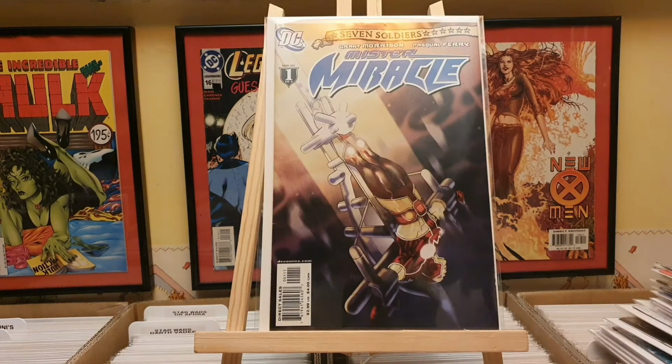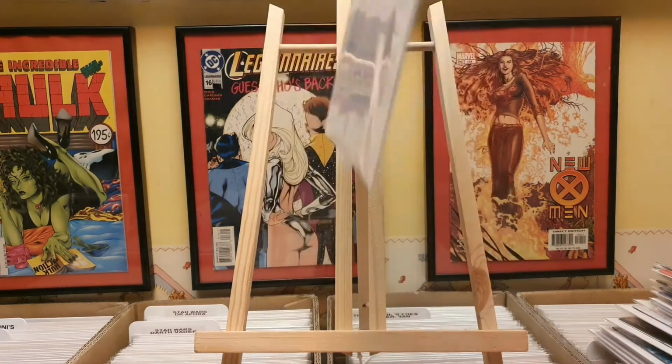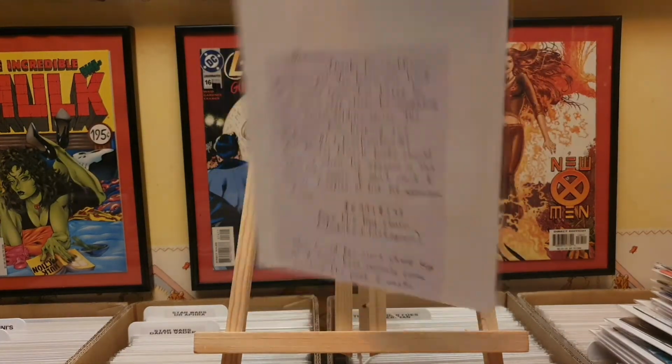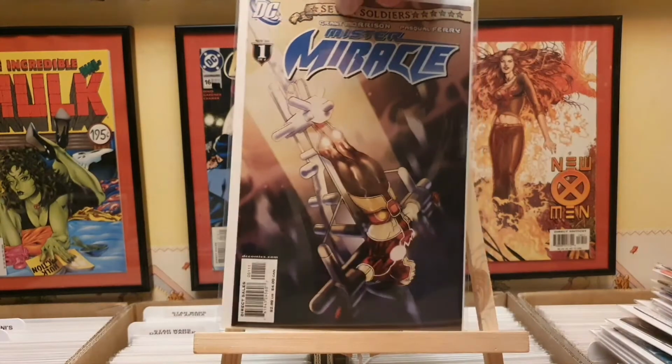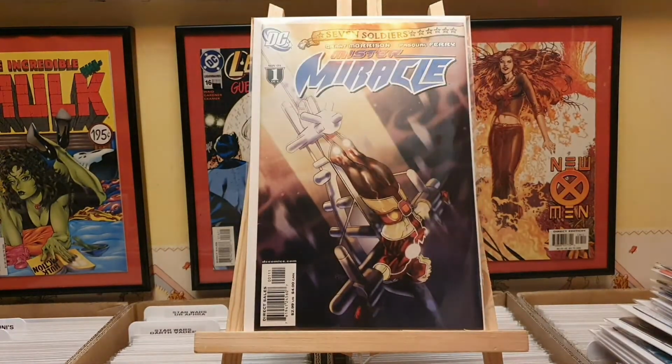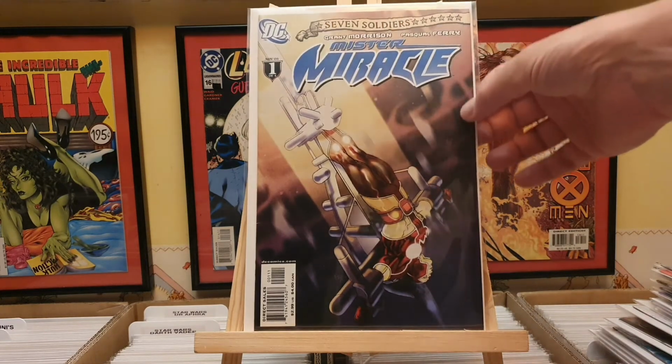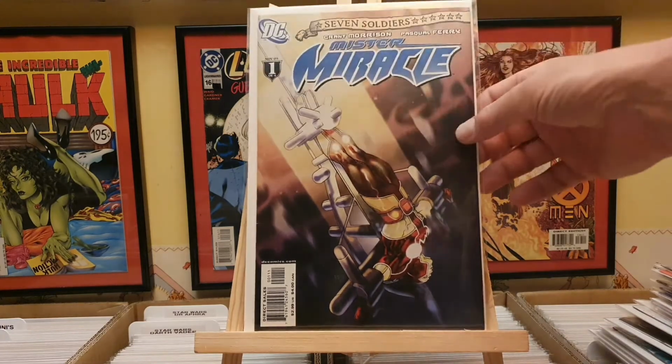Right, next up we've got Seven Soldiers, Mr. Miracle number 1. Picked this up off of eBay, yet again off of Daz the Key Chaser, with his little note on the back. And this is just another book towards completing this little mini-series, this little event in the DC series. Really enjoy it because it's basically Grant Morrison. I always enjoy his work. So, very happy to pick this up into the collection. Just got to look for the other 3 issues now.